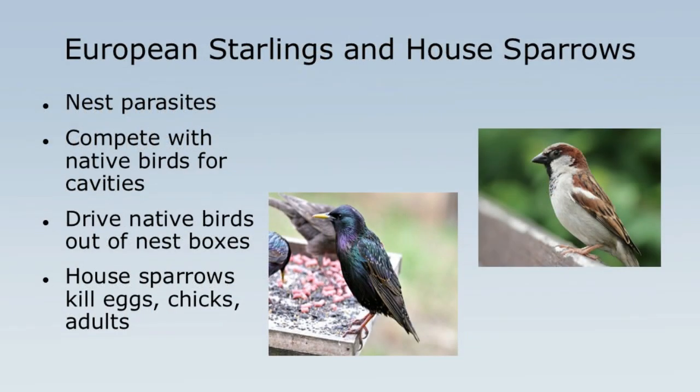So here are the 2 bird pests that you're going to typically see. They're both nest parasites. Starlings will drive native birds out of their nest boxes, and house sparrows will actually get in and kill chicks and throw the eggs out. So you really don't want these guys reproducing.